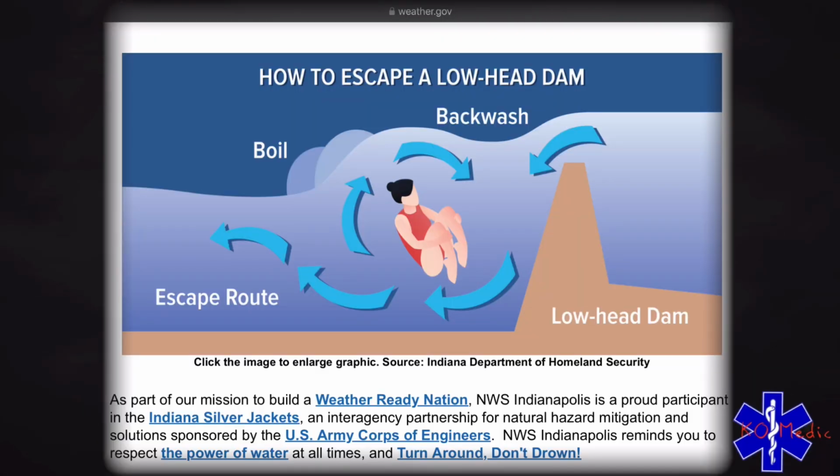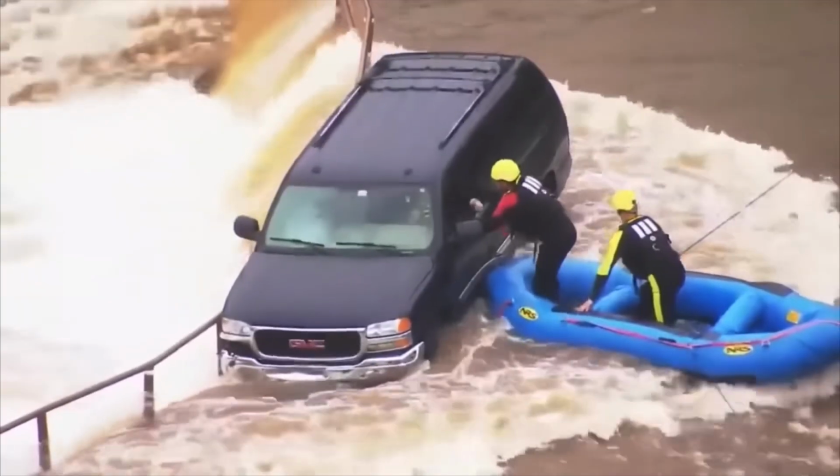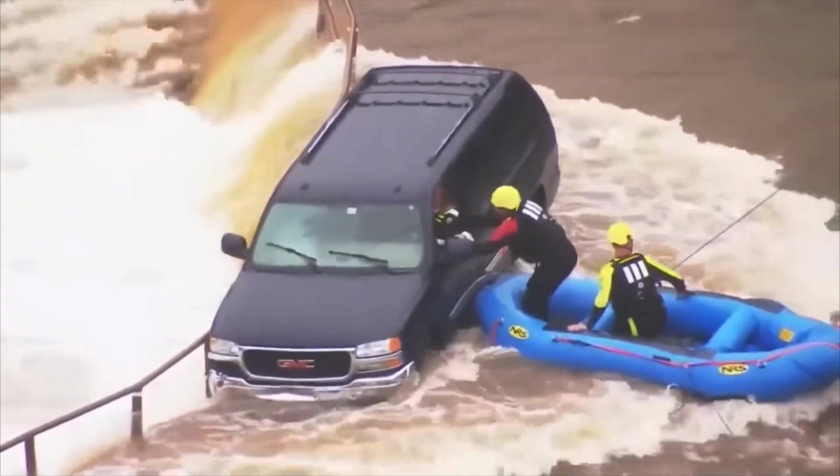I know this was a lot of information and not really a simple life-saving skill. Just remember, what's going to save your life in fast-moving water is conserving energy, keeping your head above water, and doing your best not to panic.